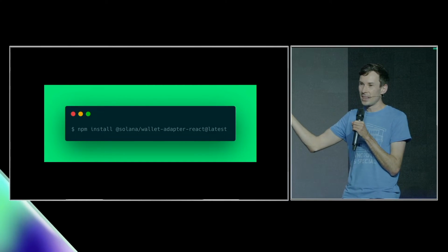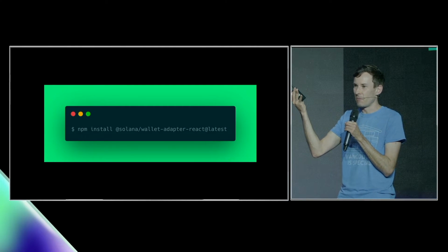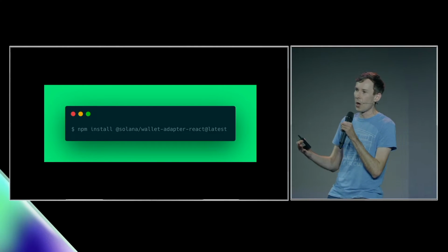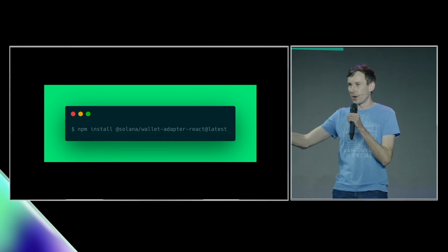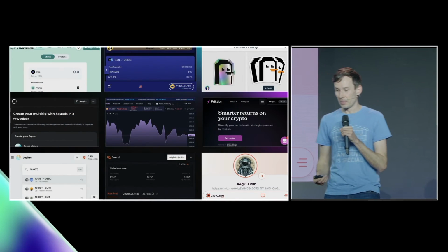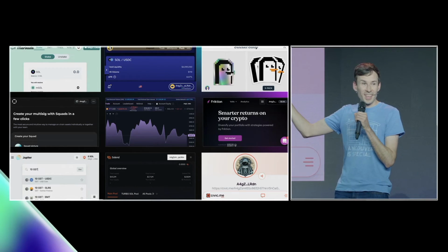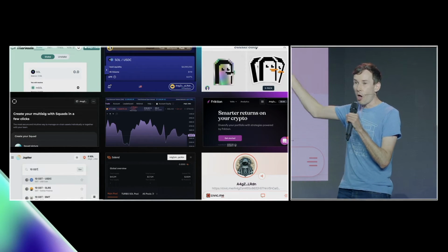If you're on mainline Wallet Adapter React, you just have to bump to the latest NPM version, and you get all of the mobile wallet connection signing services and transaction sending services for free with the MWA wallets that are compatible today and forever in the future. All right, so get going with this upgrade. And remember that slide that I showed earlier of all of these websites? You know what they say in crypto? If you're not early, you're late, right? All of these folks have already done the upgrade.